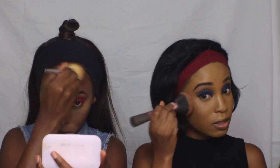So she's going to chisel out her face with some contour. Stop! Are you from the devil or something? I know you put that down. Stop! I'm taking Milani powder in one. I'm just going to set the whole of my face and I'm just stippling it.